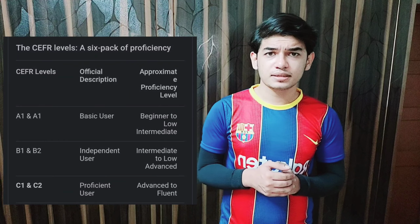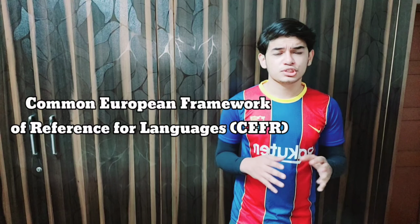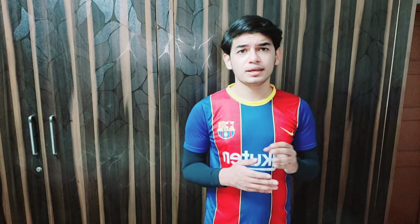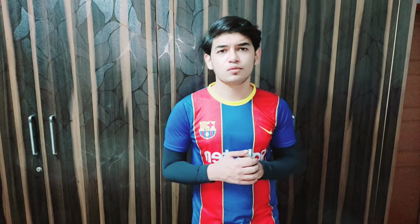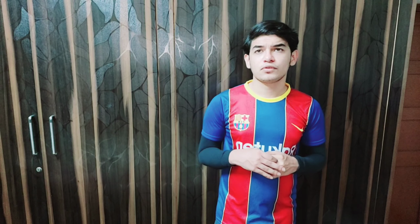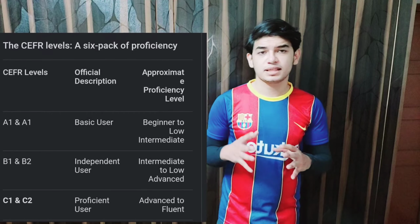So there's also a CEFR grading system. I don't exactly remember the full form of CEFR. I will search it and put it up for you guys. But it is some kind of framework which is present for all languages. When we learn any language and undergo a test of that language, this is the grading system which is used. It ranges from A1, A2, B1, B2, C1, C2, something like that.